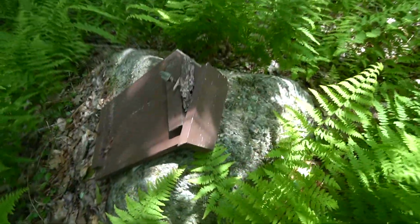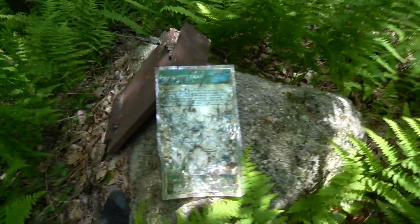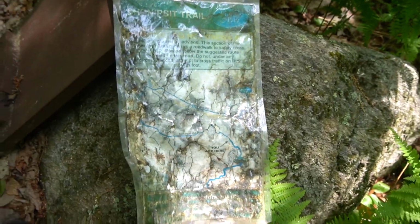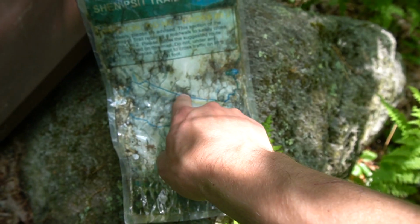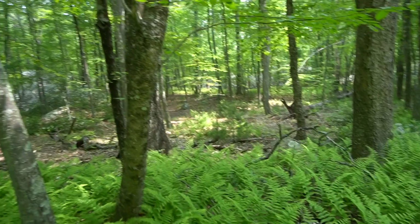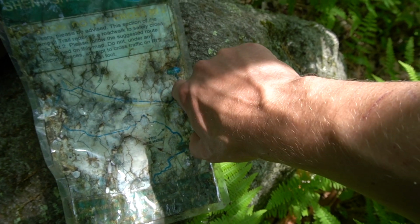Looks like it's been a bit hidden here over the years, but this is the old trail notice where they rerouted the trail to go over to Dickinson Road and then a long road walk around Route 2, whereas you used to take this trail off in the woods over here down to Route 2 and then run across both lanes and then continue along the Dark Hollow section.